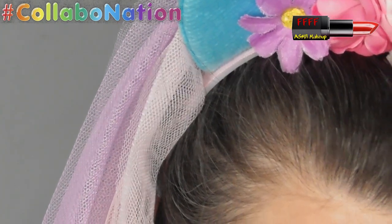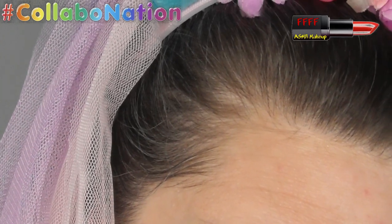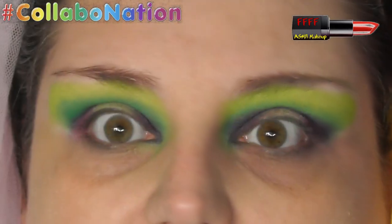So I'm going to go into the shade Selma, which is the gorgeous purple shimmer. Oh, I love this colour. This colour is actually exactly the same colour that I wore on my wedding day because I got married in a purple and black dress. And my bridesmaids were in teal green, so yeah.